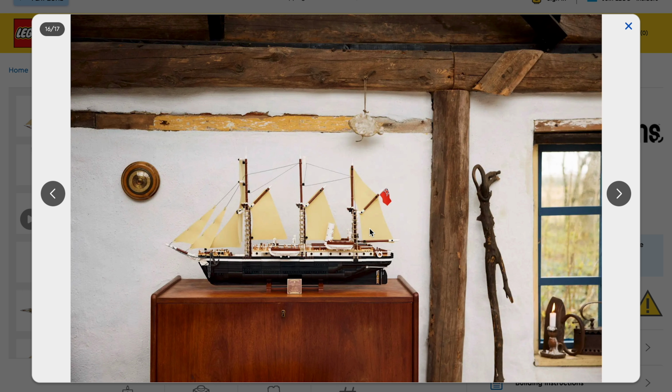So this is one of those sets, if you really wanted it in your office, like if you had someone who maybe didn't necessarily collect LEGO, but they wanted a cool thing to go on their stately desk at work, I guess, I don't know. Or if they have a study. If you have a study, this would look great in your study.